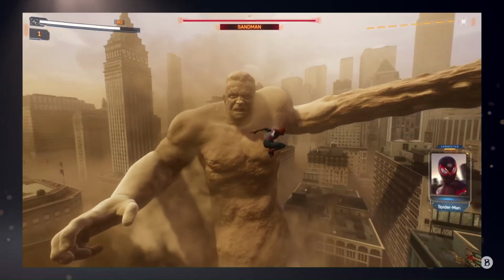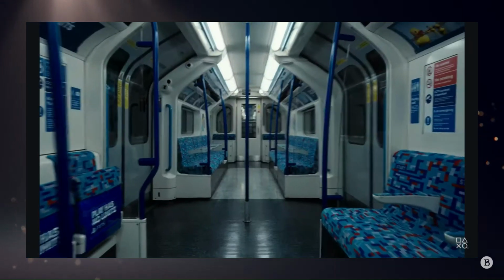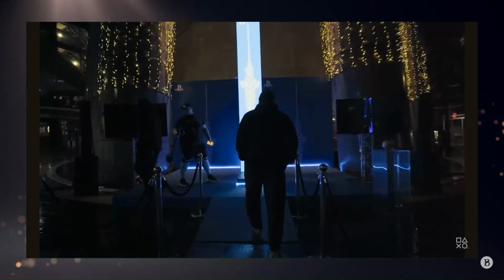Spend the money. Just go ahead and spend your hard-earned $700 for the base digital PS5 Pro, and if you care about physical, you're going to have to buy the disc drive separately for another $80.